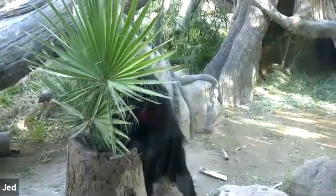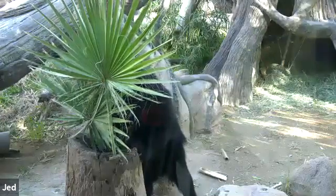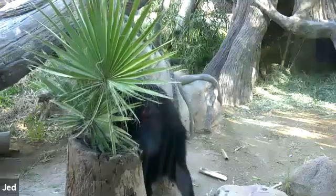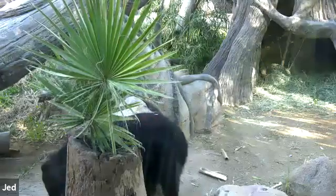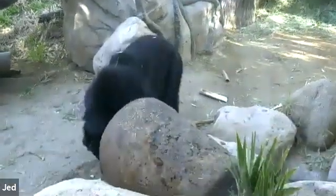You guys have known from previous talks that we have our main habitat and then we have our night houses. Those are the areas that the animals can go into at nighttime. And also, wow, you can see how powerful she is. You see how she just moved over this palm log here?